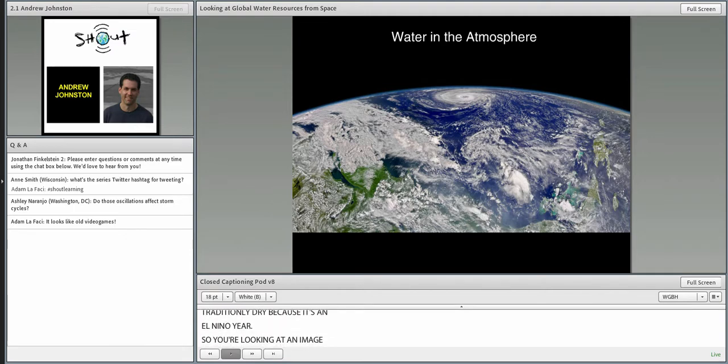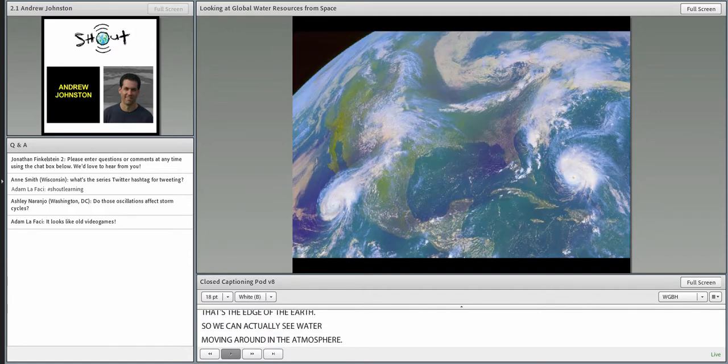So you're looking at an image now from a sensor called SeaWiFS. This sensor no longer operates, but it was in Earth orbit for many years, and it actually shows a tropical storm in the center there over the Atlantic Ocean. Again, just to show you the geography, there's Hispaniola, this is Cuba, there's Florida right there. So we're looking from west to east, and of course that curve is the limb, that's the edge of the Earth. So we can actually see water moving around in the atmosphere, and one of the ways we often see that is cloud cover and large storm systems.